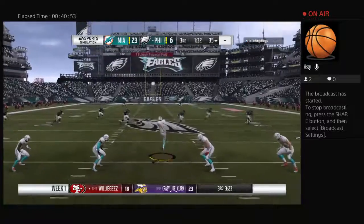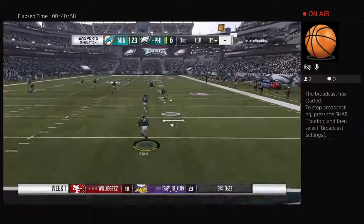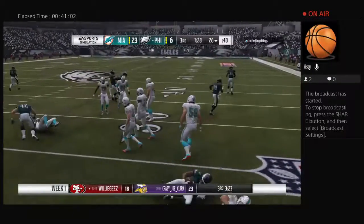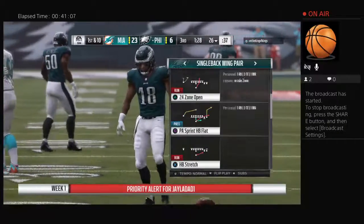I like his poise. I like his confidence, his belief in himself. Sometimes when you miss that first one, you see a lot of guys sag and they can't make the next one. Not in this case. Stepped right up like a pro. And he'll take it up past the 25 to the 26-yard line.